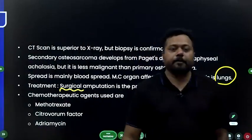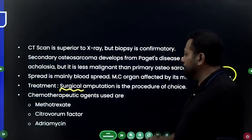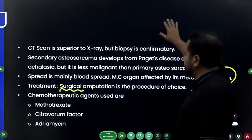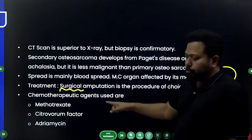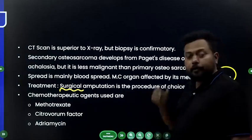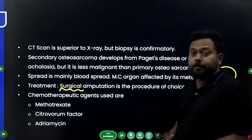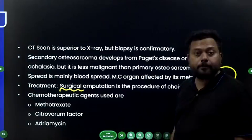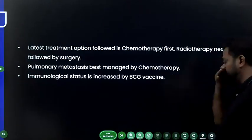Surgical amputation is the mainstay. But before that, you should give a course of chemotherapy. The agents that are used are methotrexate, cisplatin, adriamycin. Methotrexate, you know, is an antimitotic agent. The main complication is bone marrow suppression. Adriamycin, pharmacology would have taught you the main complication is myocarditis, cardiomyopathy. So you can try these agents.